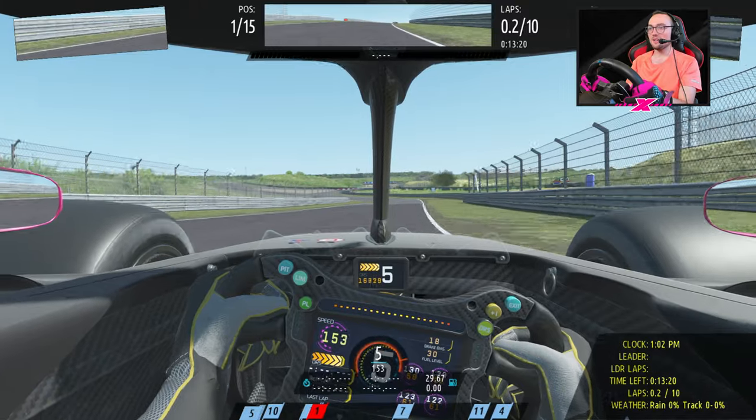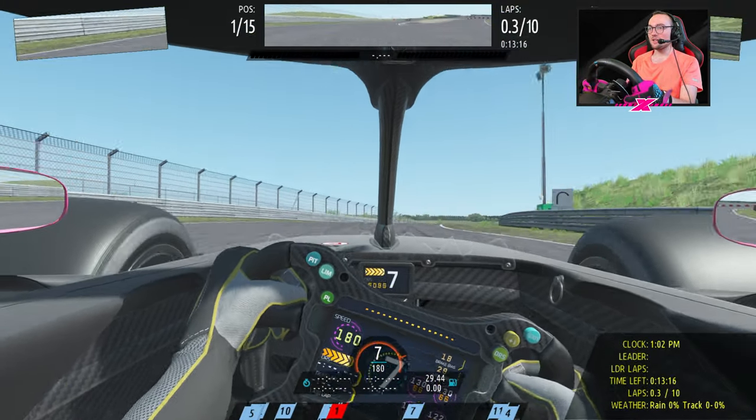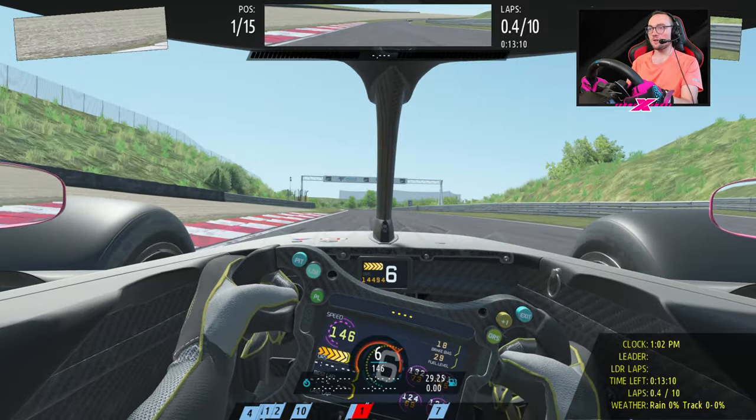Right, on the power. It's properly shouty. It's quick. 800 horsepower, you can really, really tell straight away. Just an instant delivery of it as well.